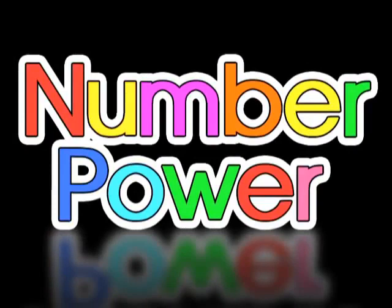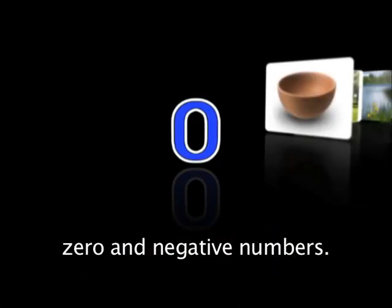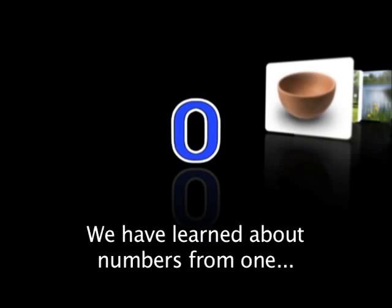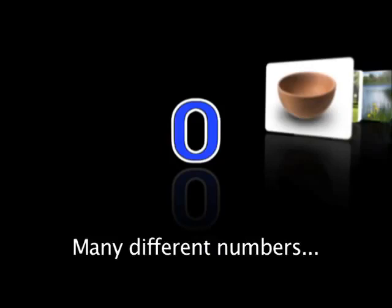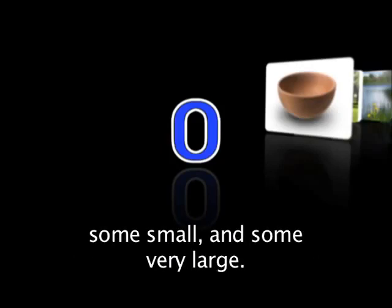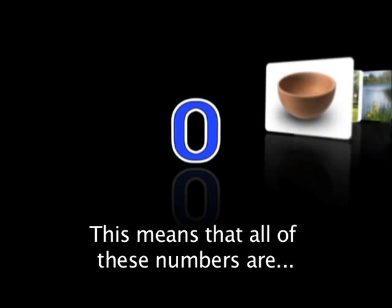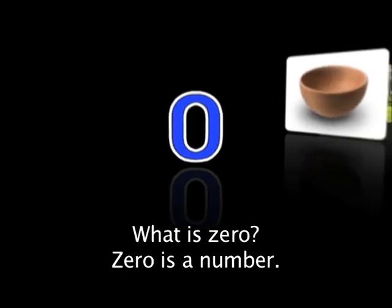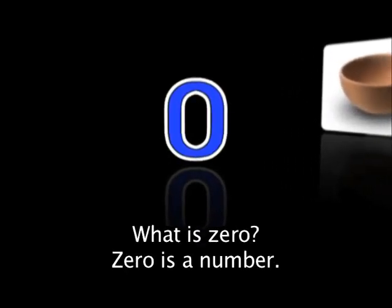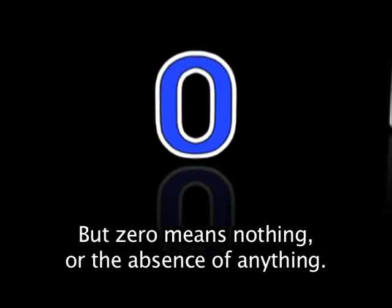Number Power. On today's show, we will learn all about zero and negative numbers. We have learned about numbers from 1 to 1 million. Many different numbers, some small and some very large. All of these numbers are positive. This means that all of these numbers are greater than 0. What is 0? 0 is a number, but 0 means nothing or the absence of anything.